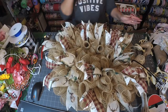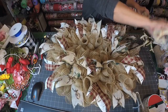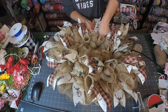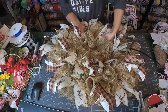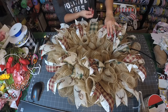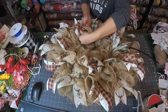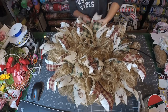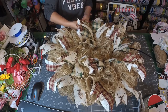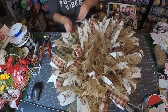Okay. Let's fix. Whew. This one's wearing me out, y'all. Let me get all these antlers out of the way. And let's fluff these tails. Yeah, but I always hire you back. Looks like a hot mess, y'all, but we're gonna fix it.